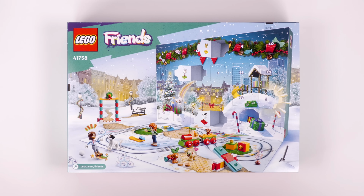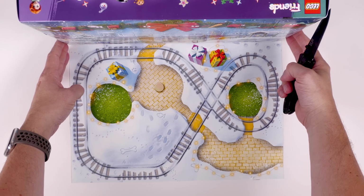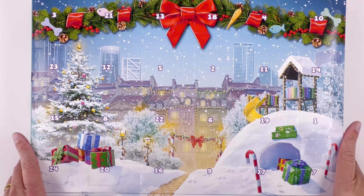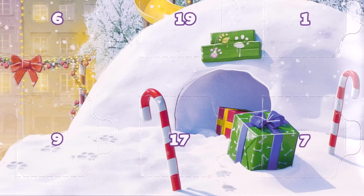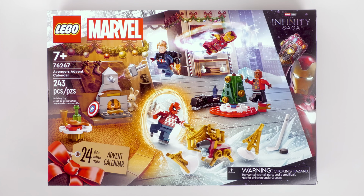Like always, we have a protective flap covering the mystic portals of joy. Inside we find a convenient printed playmat complete with train track for displaying the gifts. And then of course we come to the mystical portals of joy. We see the heavy pet theming in the garland at the top, and it looks like there may be some pet themed gifts. We'll get to door number 1 in a moment, but for now, bring on the next victim!